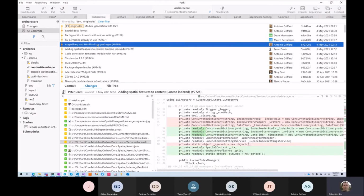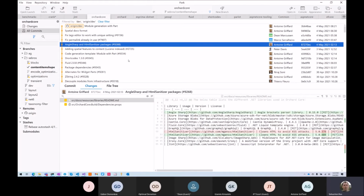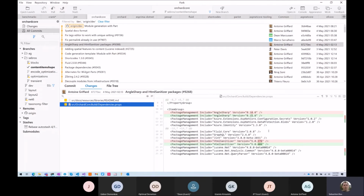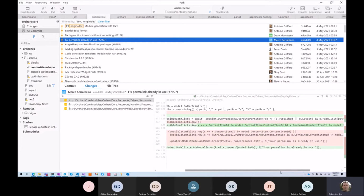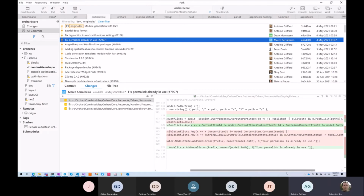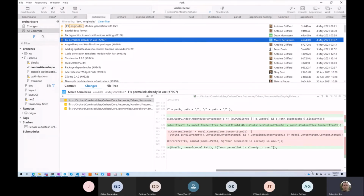AngleSharp and HtmlSanitizer package updates with perf improvements from Monaco. Fix permalink already in use. So the request where the query was wrong, apparently.